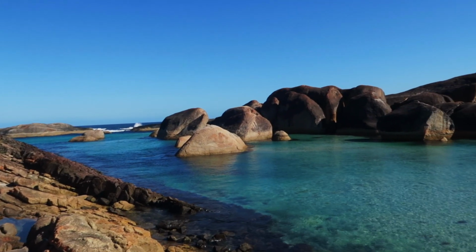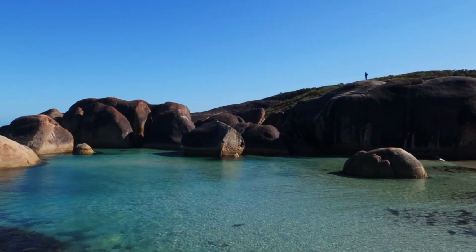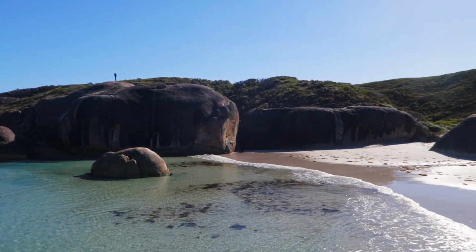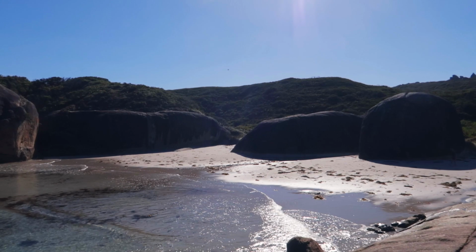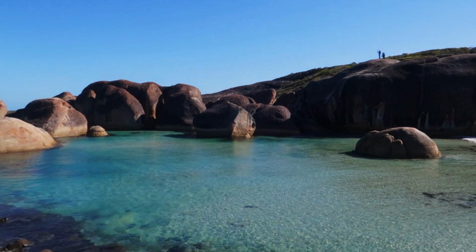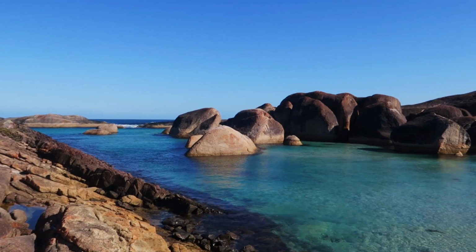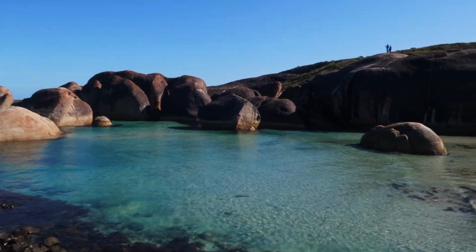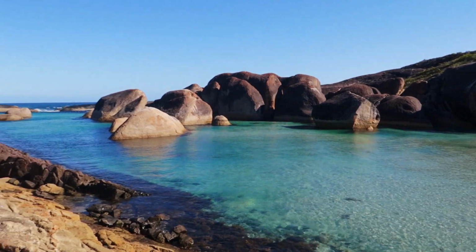The one and only Elephant Rocks, guys. Some of these things that we've seen so far on this trip are just so beautiful. And this is one of those moments. Look at this beach. Crystal clear blue water, like, man. It says no drones, but I'm thinking, screw it, I may just have to fly one. Too beautiful not to. Go in for a dip, go in for a swim as well.